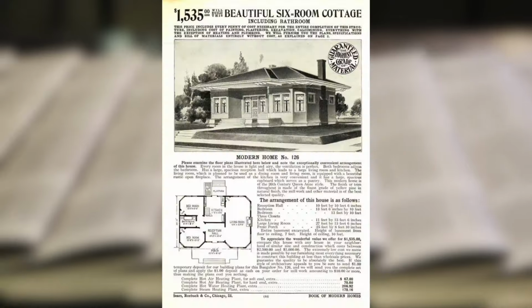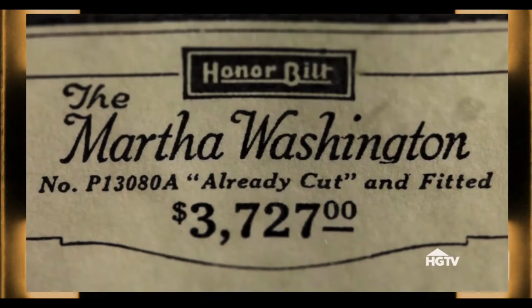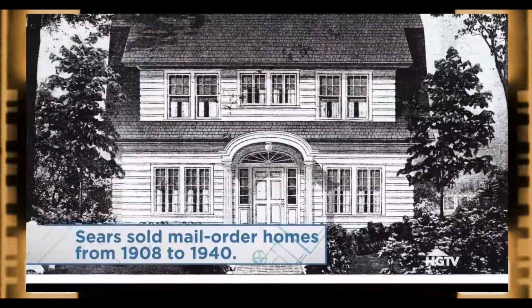So let's just get into what exactly a kit home is. The concept of kit homes has been around for a long time. The old Sears and Roebuck catalog used to sell them. All the pieces of the house were put together in a factory. They would put them on a freight train and send them on their way to somebody's location for them to build themselves. Our house is the Martha Washington, which I love.